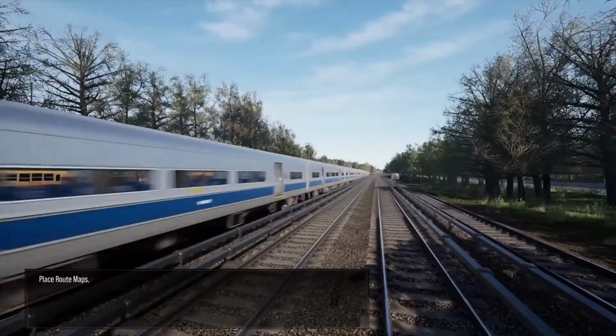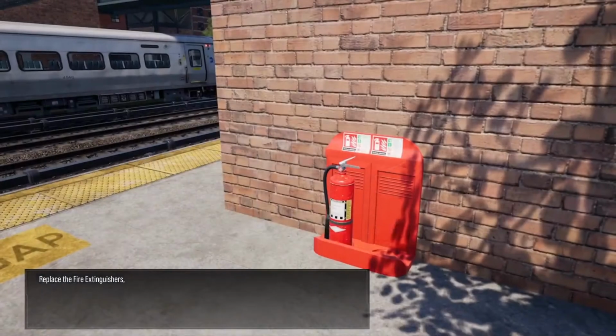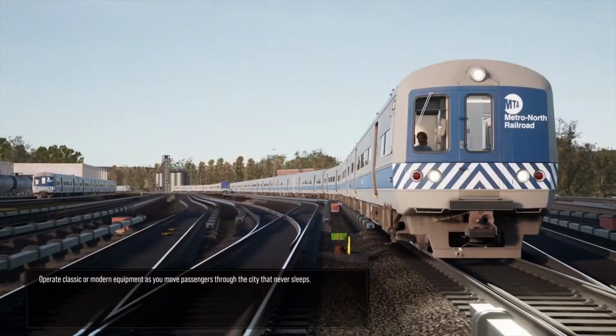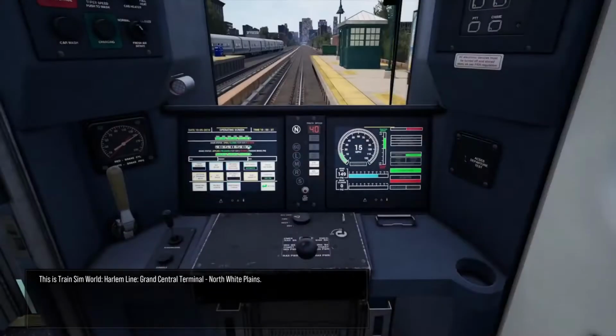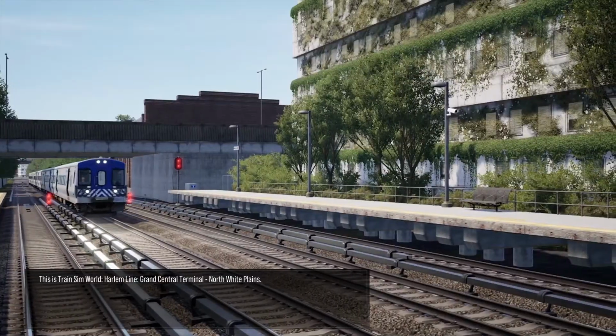Along the way, be sure to place route maps, put up posters, replace the fire extinguishers, and clean up the recycling. Operate classic and modern equipment through the city that never sleeps. This is Train Sim World, Harlem Line, Grand Central Terminal to North White Plains.